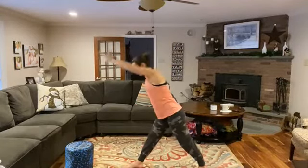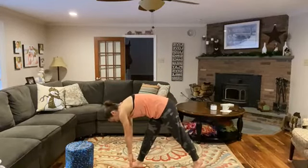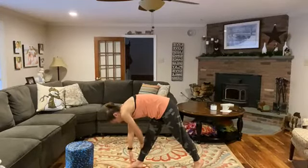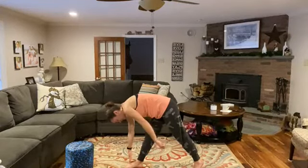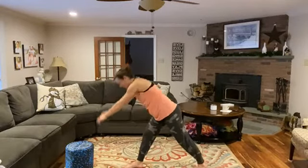Good, and then I want you to reach, then extend this leg and reach forward. You can also let that back foot off the ground. Feel the hamstring stretch on this side. This is more the hamstring. I feel like I feel the calf more with the other leg. Good, then come on up.